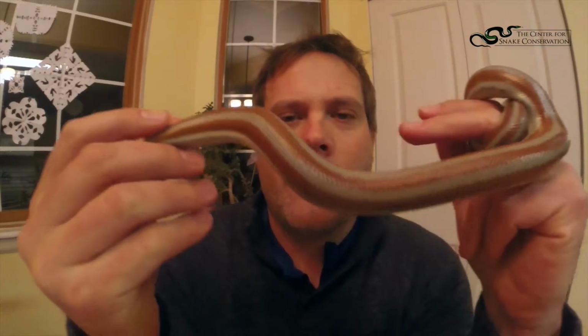And tonight I have for you this amazing, gorgeous snake, one of my all-time favorites, and it's a rosy boa from California. They also occur in Nevada, and just in the last couple years have been documented in Arizona. We kind of knew they would be there because the conditions were right, but just recently they've been documented there. And of course they're in Mexico, in the Baja Peninsula.